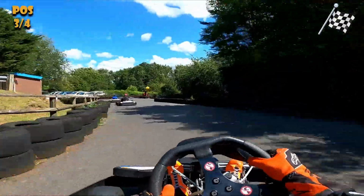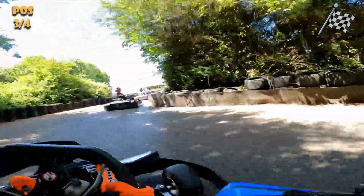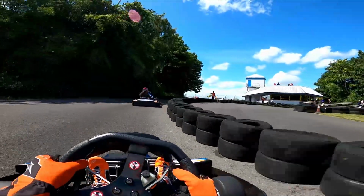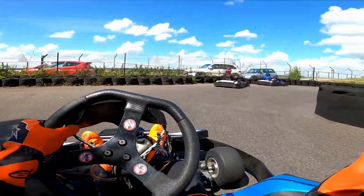That was a disappointing heat, really. You see me here just testing the accelerator. I just couldn't get it to work. But it is what it is. We've taken a P3, just got to win the rest of my heats for a decent result, haven't I? So let's jump into the next ones.